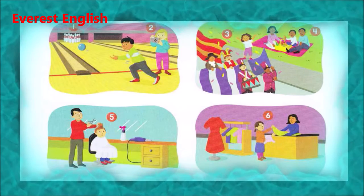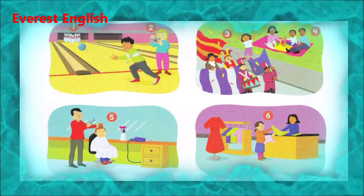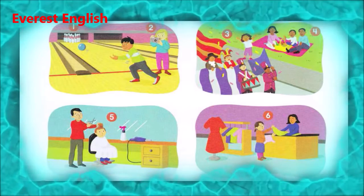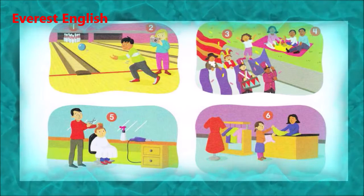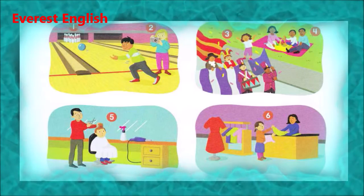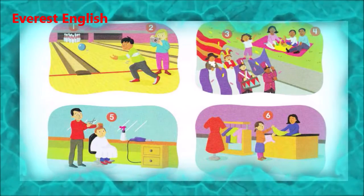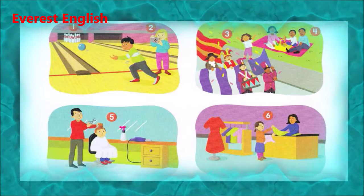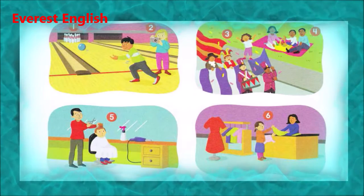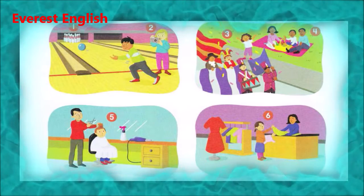1. What did he do yesterday? He went bowling. 2. What did she do yesterday? She took a picture. 3. What did she do yesterday? She saw a parade. 4. What did he do yesterday? He had a picnic. 5. What did he do yesterday? He got a haircut. 6. What did she do yesterday? She bought clothes.